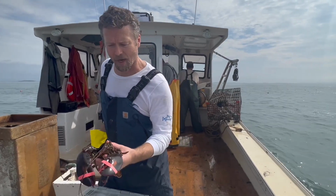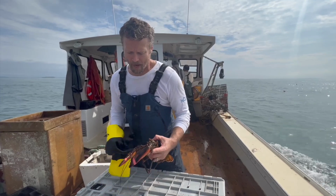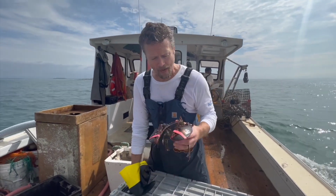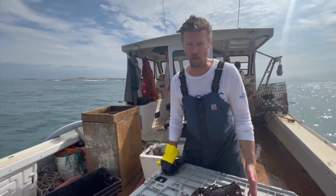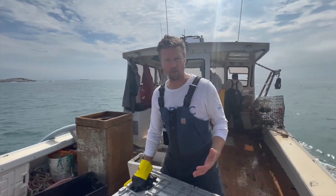Hard shell meat sometimes can be too full, so the tail can be tough, and the claw, while it's nice and firm, sometimes can get a bit grainy. And the flavor sometimes is not as good, and there's always a balance. Sometimes we can push it a little bit too far with a hard shell, where people start complaining that the meat was tough, or it didn't have the right flavor.